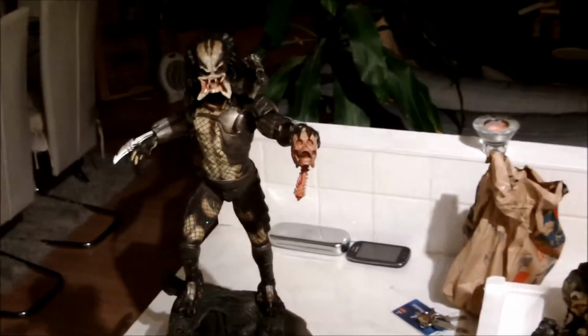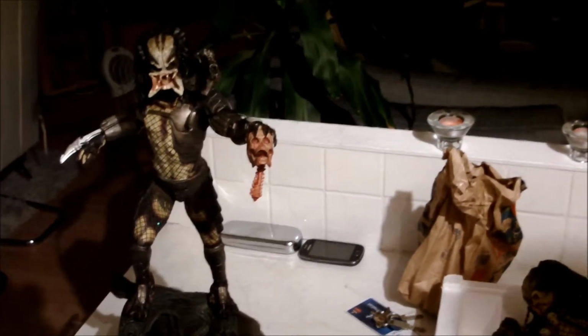Today I received a huge package from the Netherlands, and I received the Elder and the Sideshow Classic Predator exclusive. Stay tuned for a review concerning those two figures.